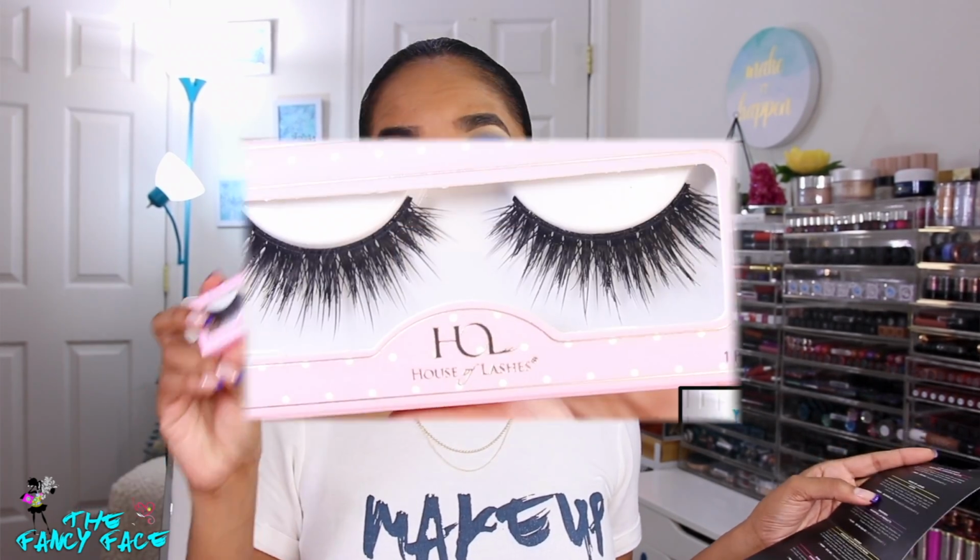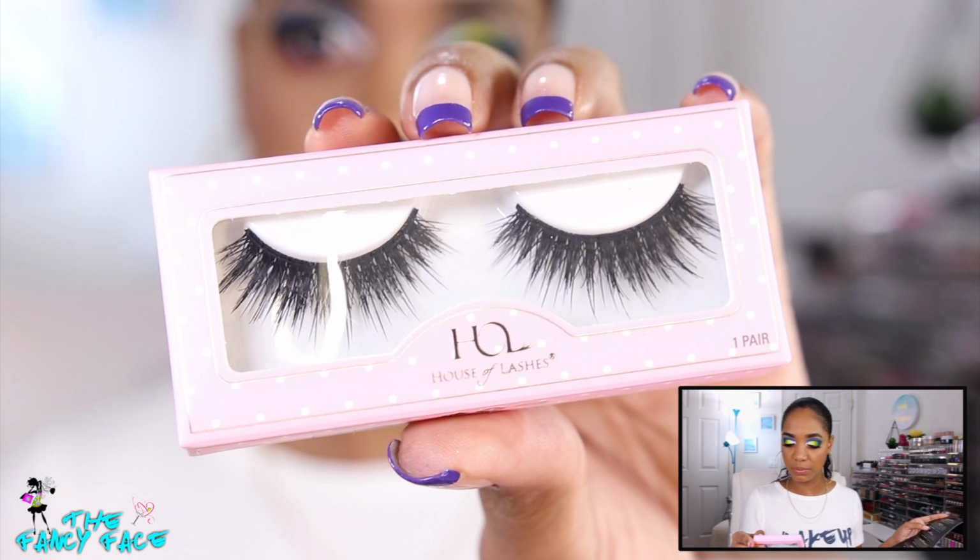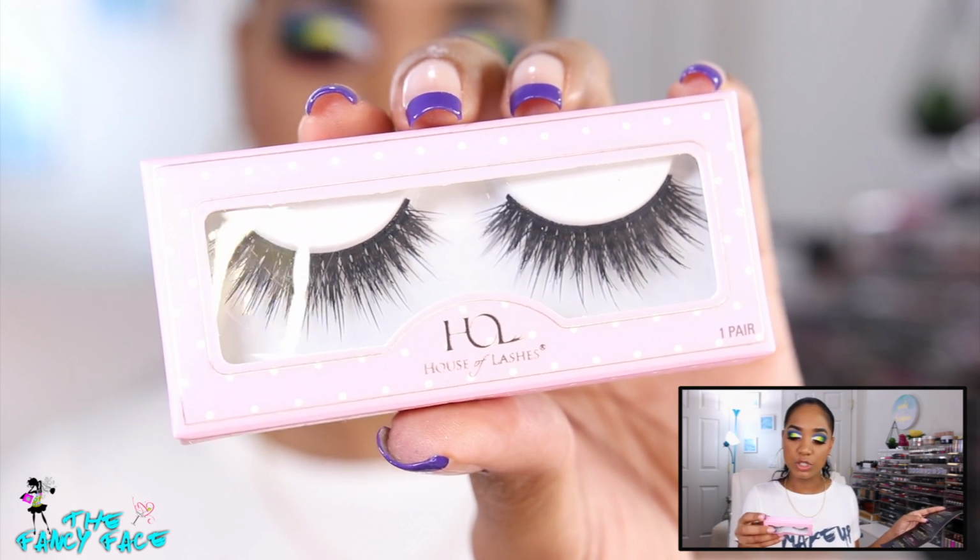So, I'm going to jump ahead to the lashes. They included a pair of lashes from House of Lashes, which I actually really like. This is the style Noir Fairy Mini. These are actually a very popular style from House of Lashes, and the mini size means it's just smaller so it fits your eyes a little bit better. You don't have to trim them. So I do like these.